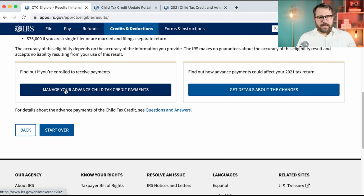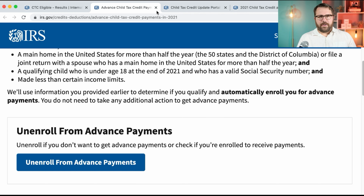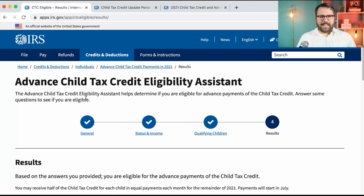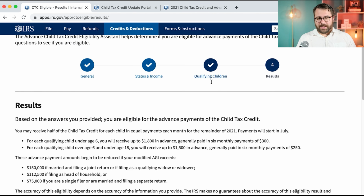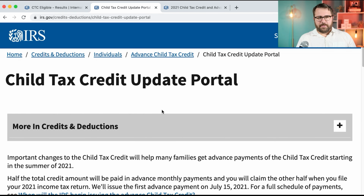All right, so now I'm going to click. Okay, so that is the entirety of the Advance Child Tax Credit Eligibility Assistant. Basically, I guess it's just asking you if you received the credit in 2019 or 2020, and whether you live in the states of the U.S. or D.C. half the year or more. So now we're going to move on to the other tool here, which is the Child Tax Credit Update Portal, and I want to talk about this for a little bit.